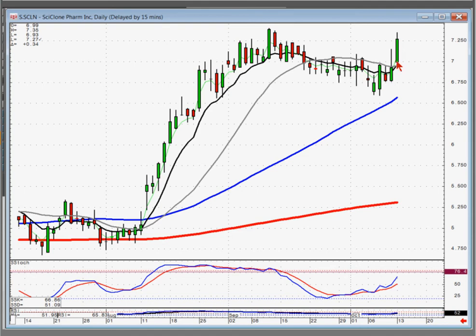Notice the inverted hammer, bullish confirmation, breaking out of this wave 2, going into wave 3. Moved from 5 to 7 1/4. It means you should be moving up to about 9 1/4 or so, giving you a good 35% return.